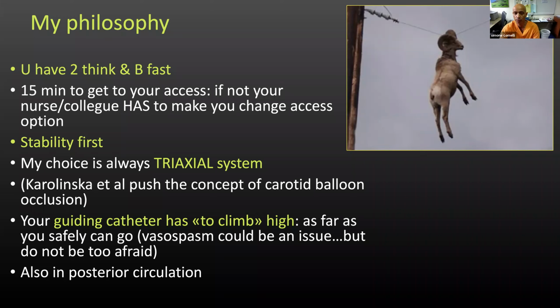Karolinska and other authors push the concept of carotid balloon occlusion, but I don't use it regularly. Your guiding catheter has to climb very high, as far as you can safely go. Vasospasms in some situations could be an issue, but don't be too afraid. You have something you can cope with. And also posterior circulation is something you have to reach.